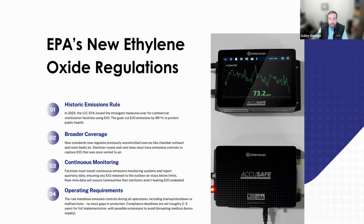So first, the rule expands what is regulated. It's not just the main sterilizer exhaust that needs control. Even building leaks or room air and chamber exhaust vents are now subject to these standards. Essentially, any pathway by which ethylene oxide could escape must be addressed. For example, using emission scrubbers or abaters on room ventilation systems and ensuring sterilizer doors and chambers don't vent ethylene oxide directly into rooms without treatment.